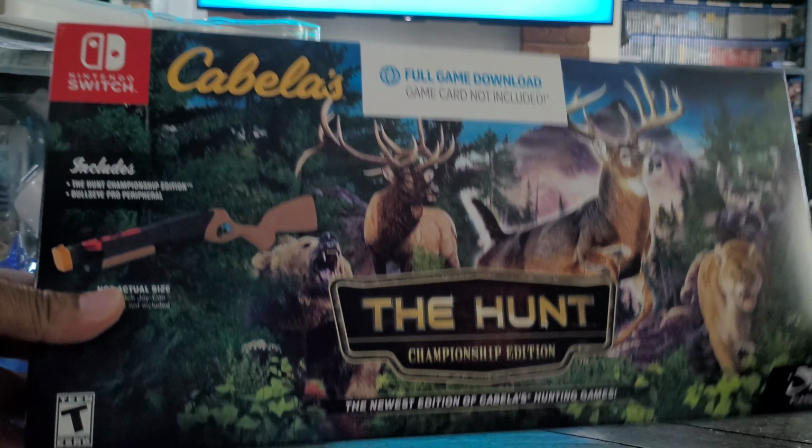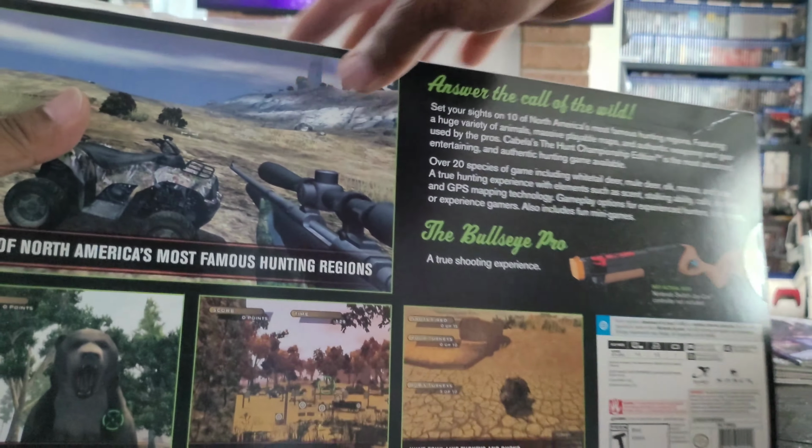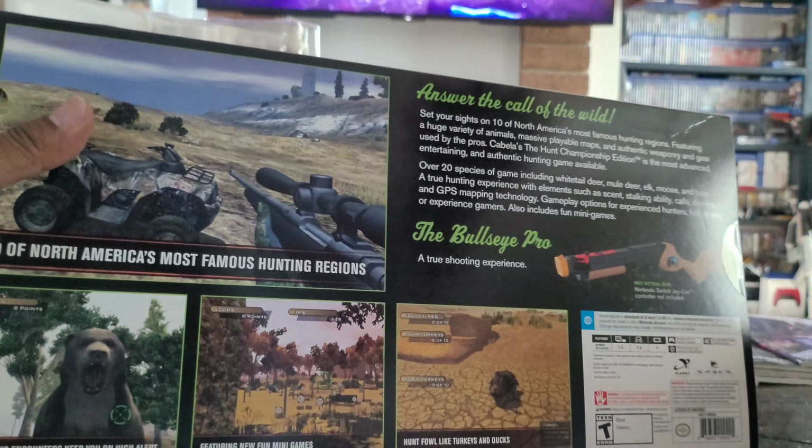And Cabela's The Hunt for the Switch. There's a gun in here. I got this from Best Buy. I think it was on sale for like $13.99, a clearance. Hey, here's the gun right there. I thought that was cool. I love gun shooters, so yeah, I decided to pick this bad boy up.